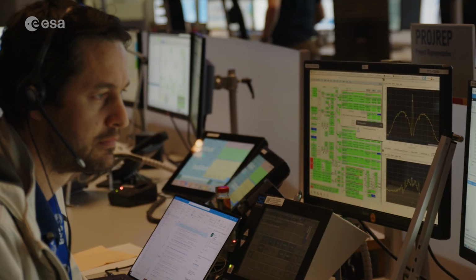I have a simulator that is very representative of the spacecraft. So the interface we use to talk to the spacecraft is exactly the same as in reality. So sitting there, it feels and looks exactly the same.